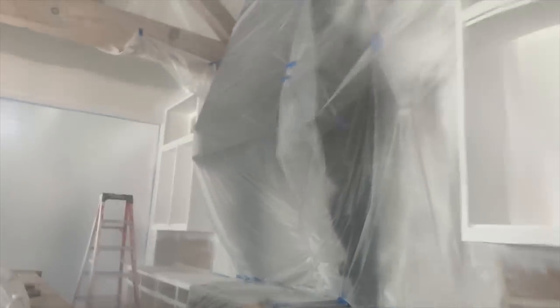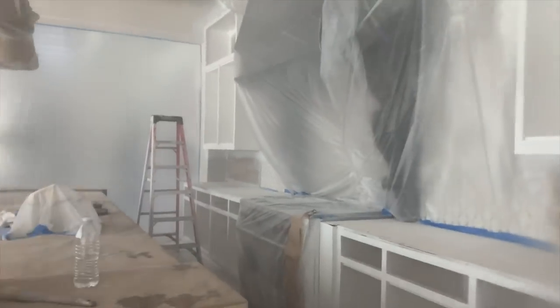Love, love, love. And guess what they're doing in here today? Yes, we are painting. We're trying to get the first coat of paint on this morning, and then they're gonna try to do the second coat later today so that I can start putting stuff back in my kitchen this weekend, hopefully.